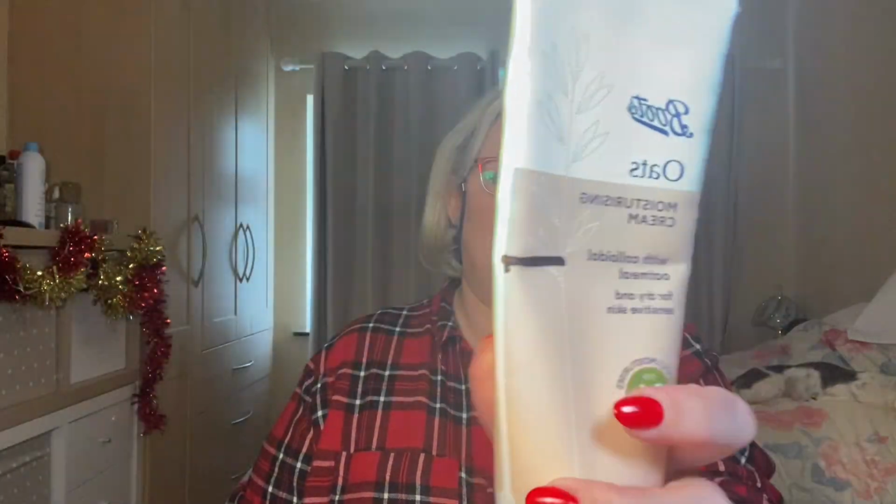This is the Oats Moisturising Cream with colloidal oatmeal for dry and sensitive skin. I do enjoy this. We're down to here, but it is very much a winter product because it's quite thick. Lovely calming scent of oatmeal. It needs to be used up before the summer because it takes a while to dry in and I just won't enjoy it then. So we need to get that done. Need to start moisturising more.